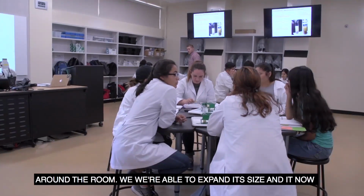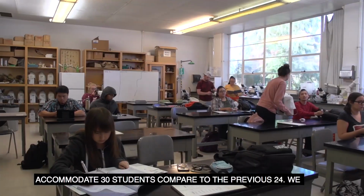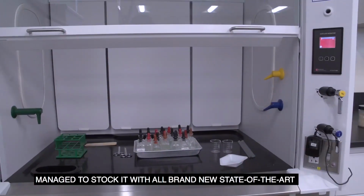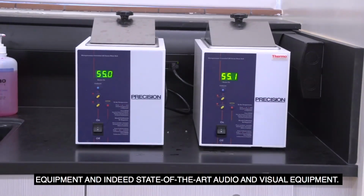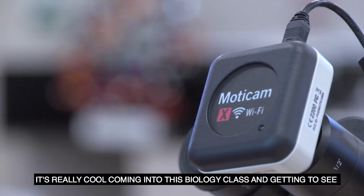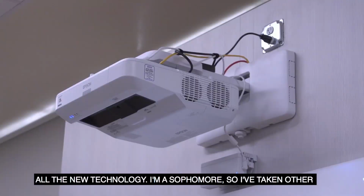We were able to expand its size. It now accommodates 30 students compared to the previous 24. We've managed to stock it with all brand new state-of-the-art equipment and indeed state-of-the-art audio-visual equipment. It was really cool coming into this biology class and getting to see all of the new technology.